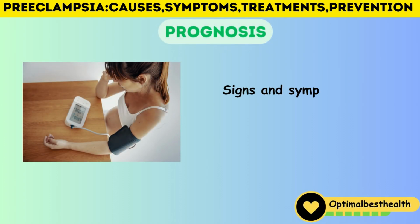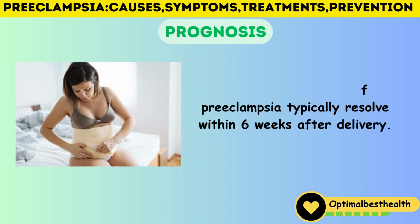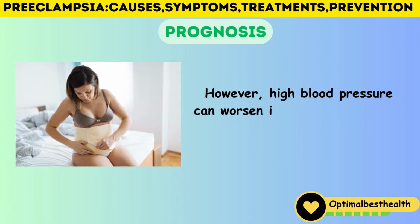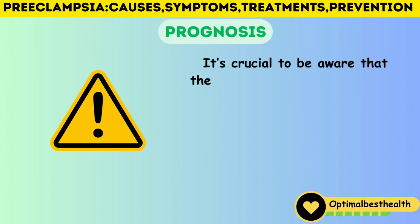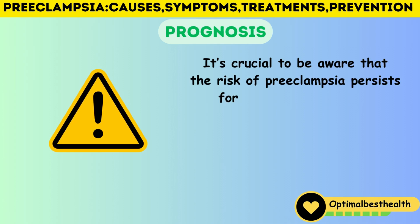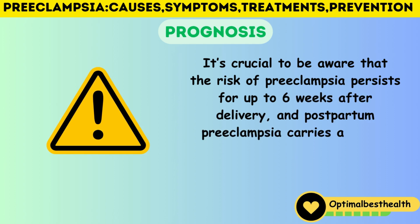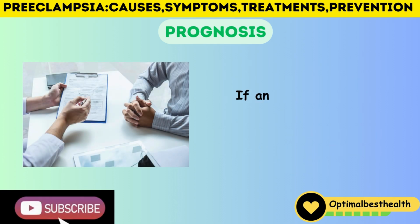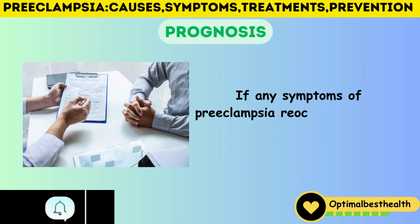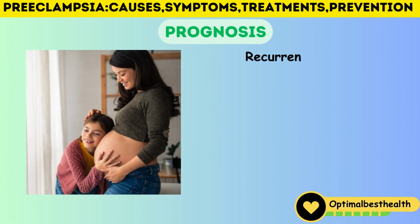Prognosis. Signs and symptoms of preeclampsia typically resolve within 6 weeks after delivery. However, high blood pressure can worsen in the first few days postpartum. It's crucial to be aware that the risk of preeclampsia persists for up to 6 weeks after delivery, and postpartum preeclampsia carries a higher risk of severe complications, including death. If any symptoms of preeclampsia reoccur, immediate medical attention is necessary. Recurrence risk.